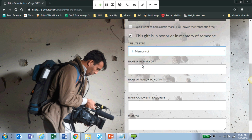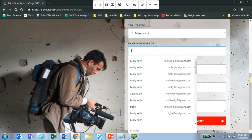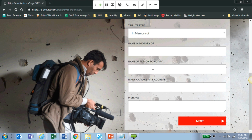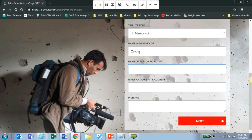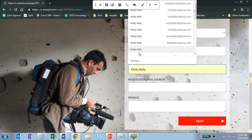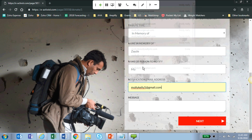Choosing in memory is then going to reset the form and display those fields, and we get an extra field when it's in memory because we have the name of the person we're memorializing as well as then the person to notify. I'm collecting that information here. I'm going to go ahead and make it in memory of Zadie. And I'm going to notify Mo, and let's just put in my Gmail address and paste in my message.